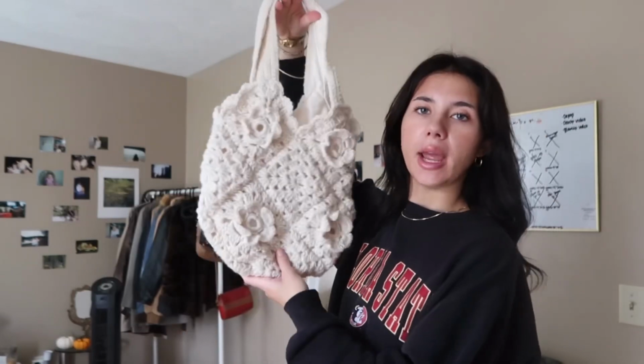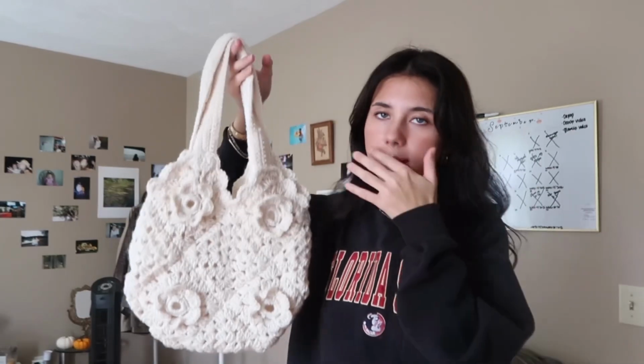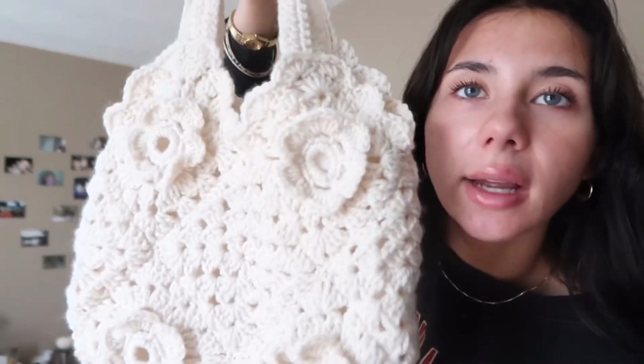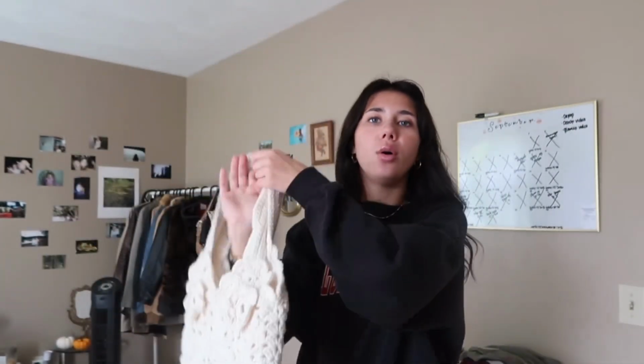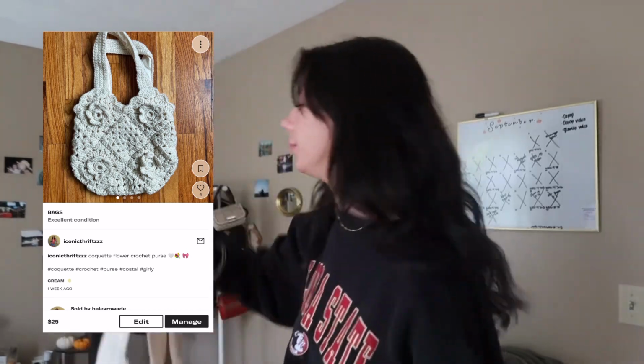Next bag is this little coquette crochet bag. It is so freaking cute. I thought about keeping this, but I can't keep everything I thrift for my Depop because then I wouldn't have any inventory. But look how cute this bag is, guys. It is so adorable. It was $4 for this cutie little bag.